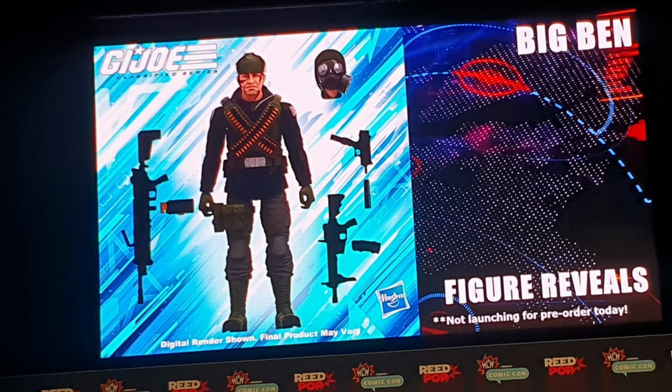Let's break them down. Now, first off, if you're going to go to London for a convention, you may as well show off the G.I. Joe who's based in London. And that's Big Ben. Big Ben was a character I thought really would have benefited from being in the Sunbow cartoons because he's a cool looking character. In the comic book, he didn't get a lot of attention, but he looks cool and he's an SAS member, kind of on a student exchange, talent exchange, coming over to the Joe Squad.